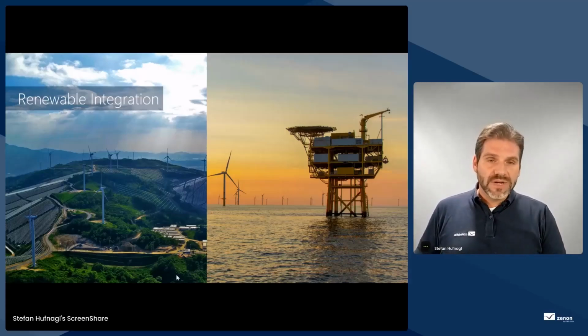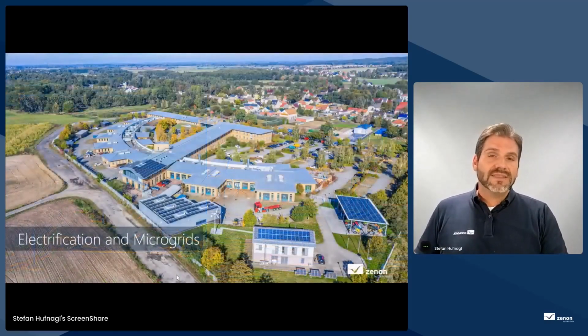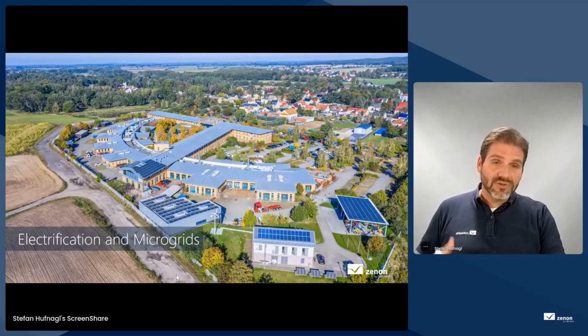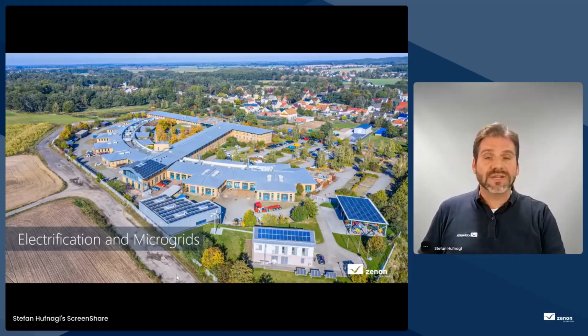That means that the grid is confronted with a lot of volatile energy, with a lot of volatile power flow, and at the same time, a lot of new assets, like substations and switch yards, need to be built, and also, as we can see in the image, offshore platforms, for instance. At the same time, the energy demand grows as industries are switching processes which were formerly fossil fueled to electrically powered processes. So we see a rise of electrification in the industry and also a growing number of microgrid projects, for example.